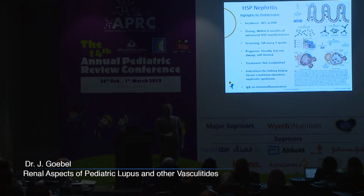So kids with HSP have about a 50% chance of developing renal involvement. Just like with lupus nephritis, that renal involvement doesn't always happen at the same time as the HSP manifests with the joint symptoms, the GI involvement, the typical rash, but there can be a lag in the occurrence of HSP nephritis, and that's where the recommendations are coming from to screen these kids with a urinalysis roughly every 2 weeks for 6 months.